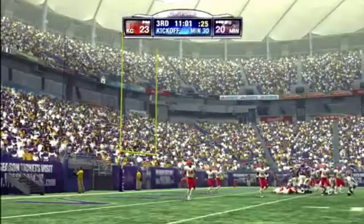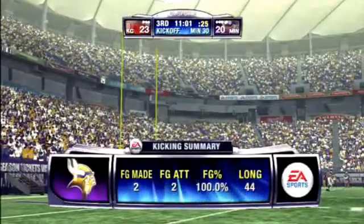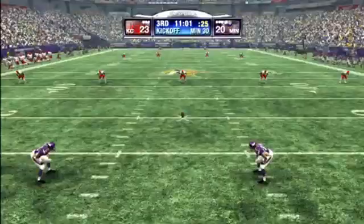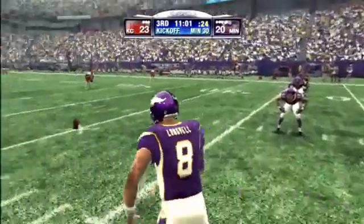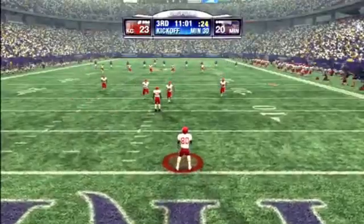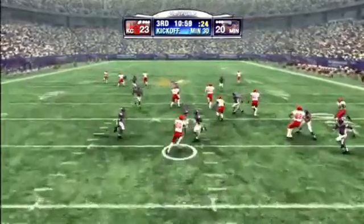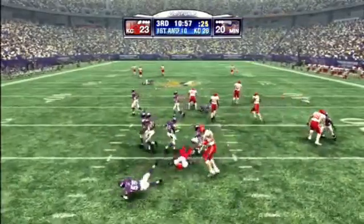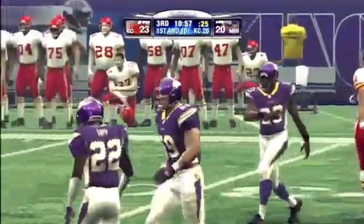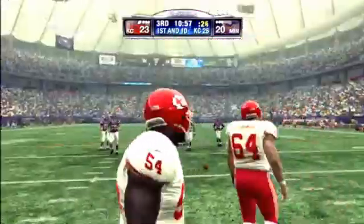He's got it. Not much doubt as he puts that one right through the upright. The kick is away. He'll return it from the 1. Hit and dropped at the 26-yard line. They didn't look sharp on their last drive and were forced to punt it away.